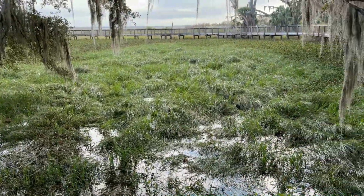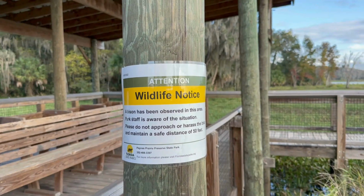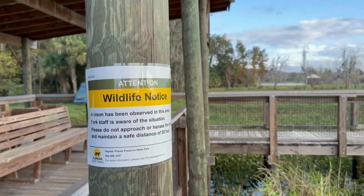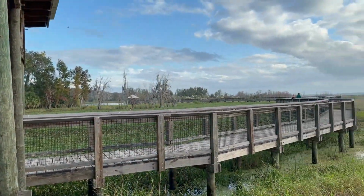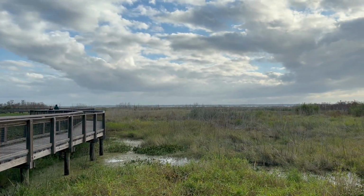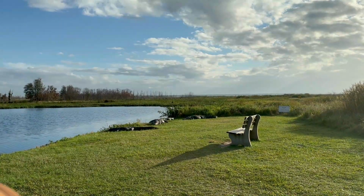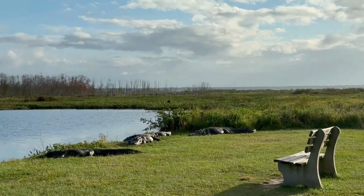There's a wildlife notice that a bison has been observed in this area, so apparently that's not a common occurrence here on this side of Payne's Prairie. On the other side, they roam wild, so probably one got through somehow to this side. It's just so beautiful. At the end of the boardwalk, we came upon these huge alligators.